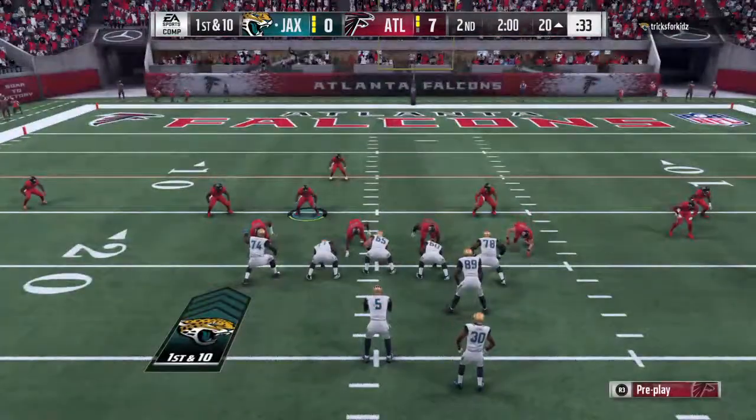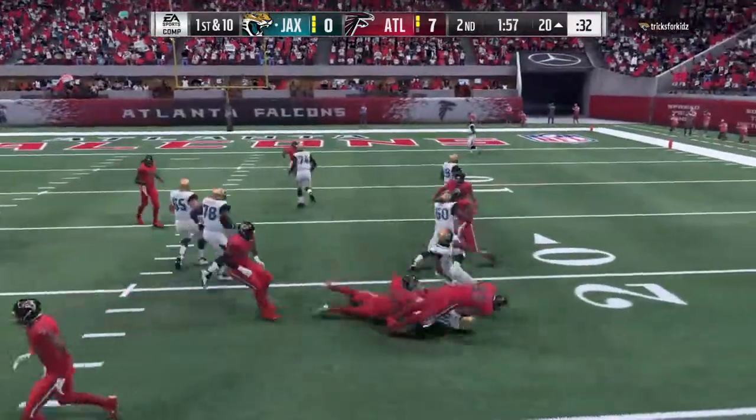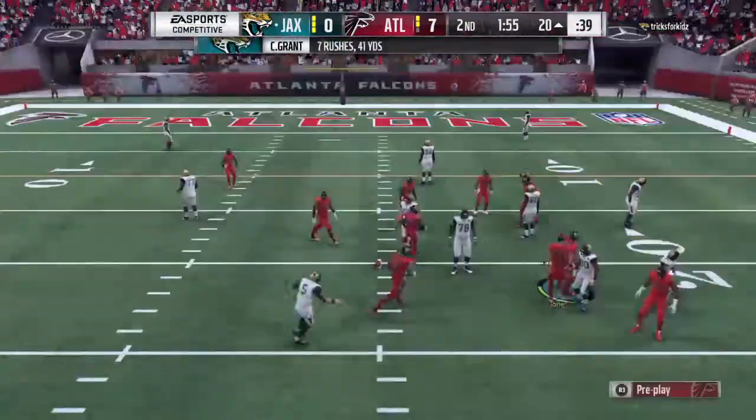We always talk about slot receivers, and they're usually known as quicker than fast. In this case, we've got a guy who's quick and fast, and he used it to great advantage.